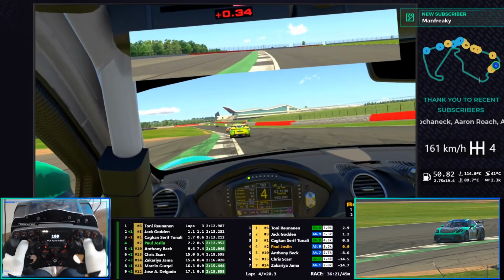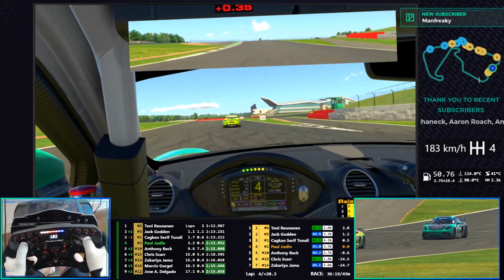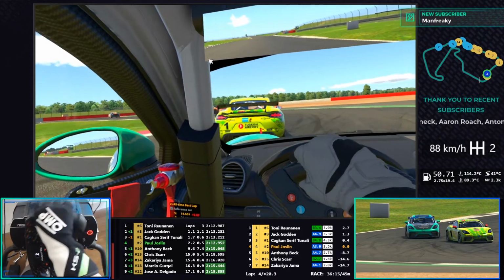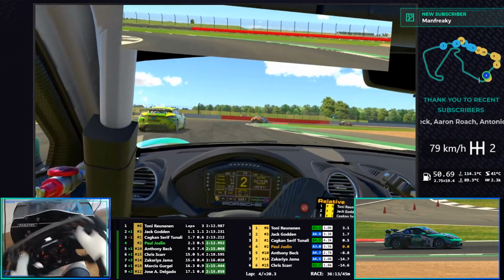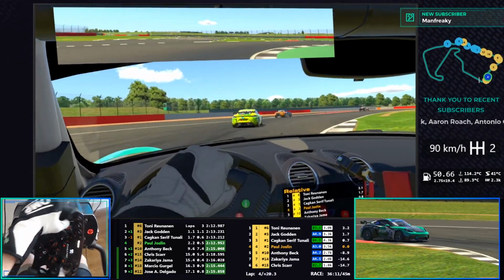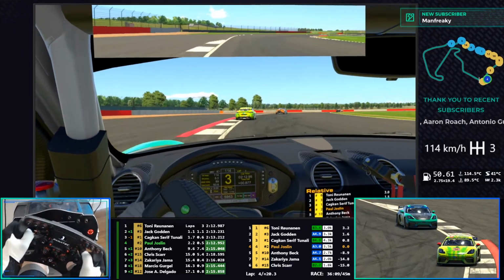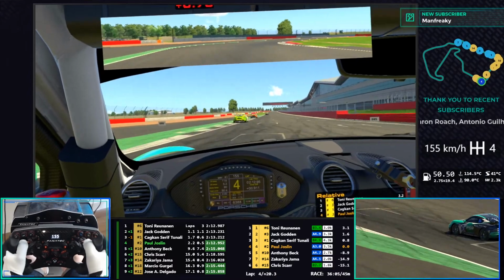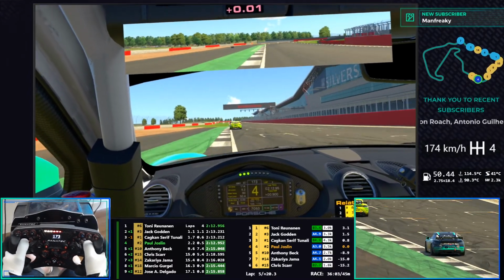So I took a later apex into that, and I think I gained about 2/10. So it's definitely a track... Ooh, as I dived a bit too deep into that. I was going to say it's a track that definitely benefits from slow in, fast out, and on some of these corners benefits from a much later apex than you think.